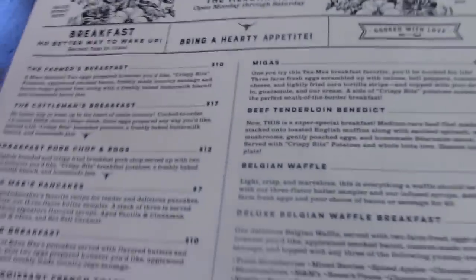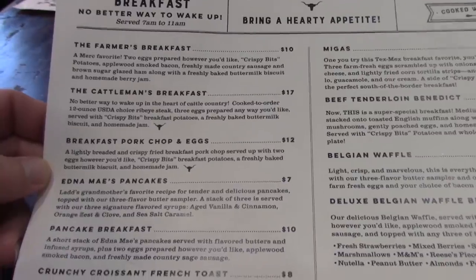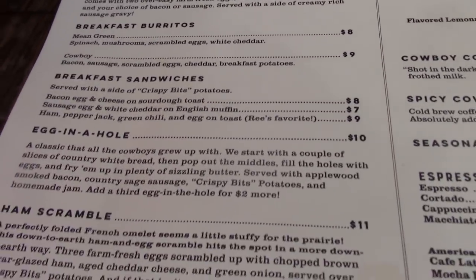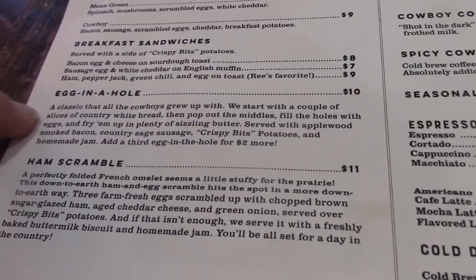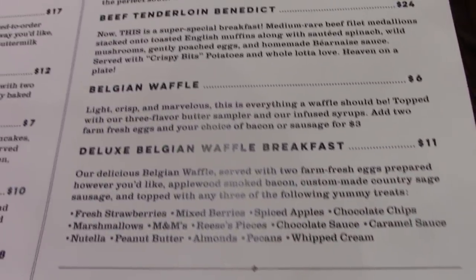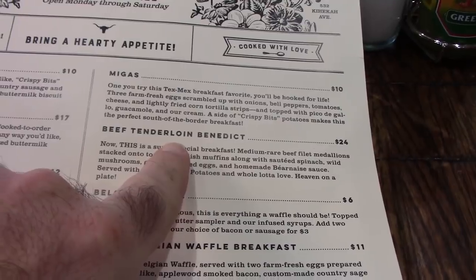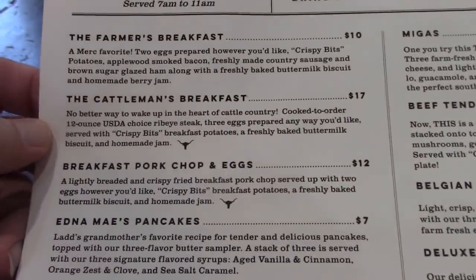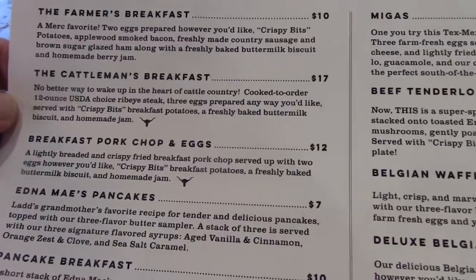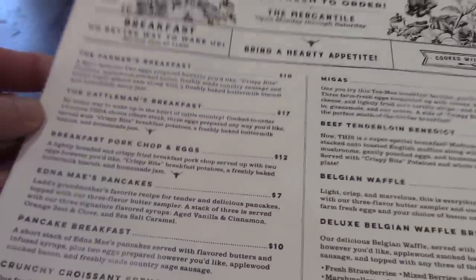So we are here at Ree's Kitchen at the Mercantile, and we're here for breakfast. They got so much good looking stuff here. Look, they got an egg in the hole. I was either gonna say beef tenderloin Benedict or the cattleman's breakfast, but I think I'm gonna go with the cattleman's breakfast. It's a cooked to order 12 ounce ribeye steak, 3 eggs, crispy breakfast potatoes, and freshly baked buttermilk biscuits with homemade jam.